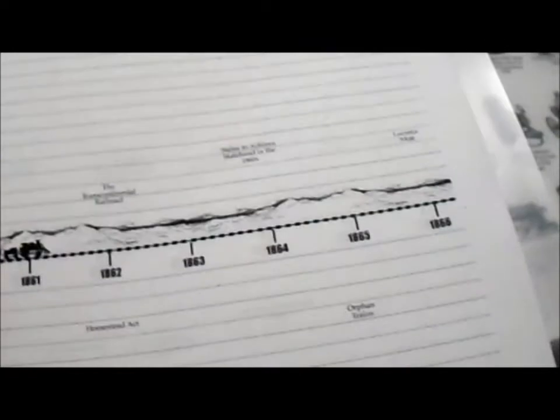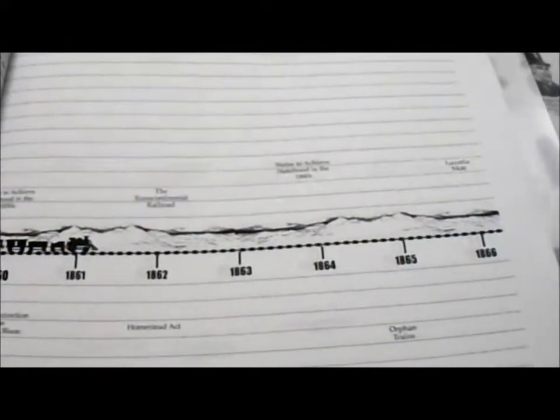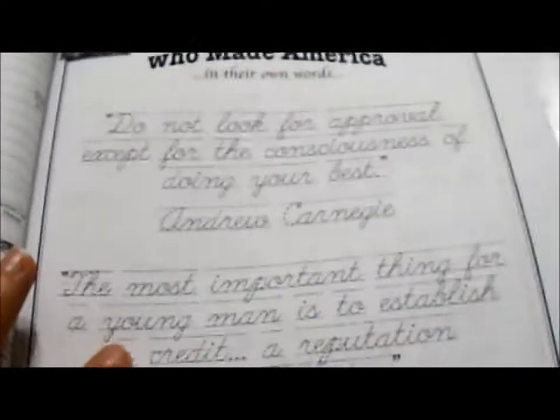Behind this, I put our timeline. As you can see over here are our timeline figures. We have not cut those out because we have not started yet. The boys will cut these out and they will put them in the correct spot as we get to that in the lessons. We keep all of this stuff together because we're going to be using these things every day.